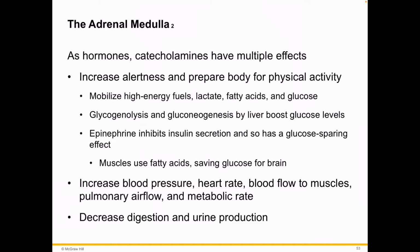As hormones, these catecholamines have multiple effects. They increase alertness in the body. They prepare you for fight or flight. They are going to get nutrients where they need to be so that your cells can use them in case you need to burst that energy. They also get all the enzymes lined up for things like glycogenolysis. Glycogen is a large storage molecule of carbohydrates. Tongue twister there. And gluconeogenesis, so we're creating glucose by the liver, and this is going to boost our glucose levels in the bloodstream, making that bioavailable.